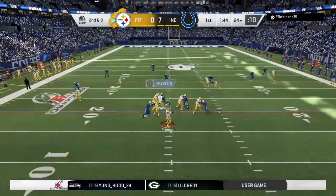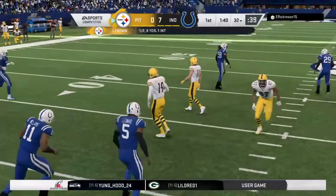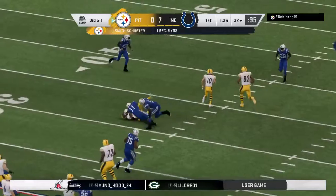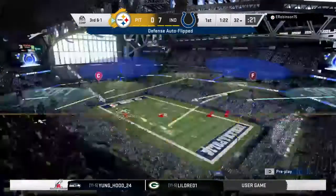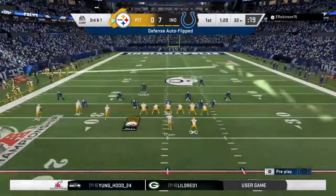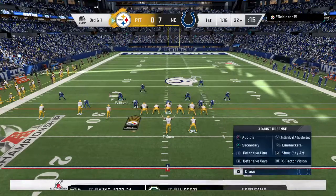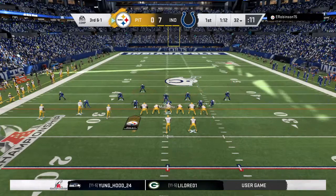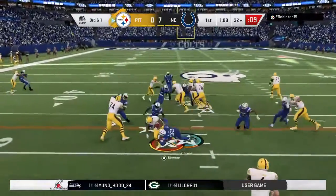2nd and 9 now. They'll find Juju Smith-Schuster. 8 yards on the completion, but now they face 3rd down. That was a nicely run slant route, and what the receiver's trying to do is make the defender think he's going upfield for a deeper route, and then breaks it off, usually after about 3 to 4 steps, and cuts towards the middle of the field. And now what he's trying to do is use his body to keep the defender away from the football and give the quarterback a really nice target.